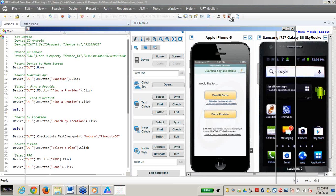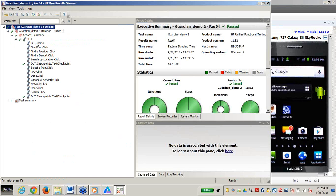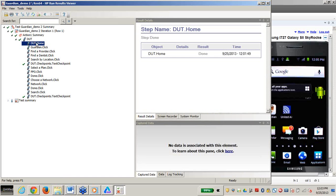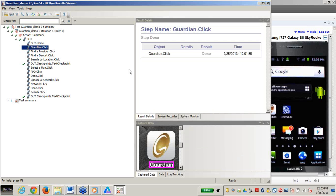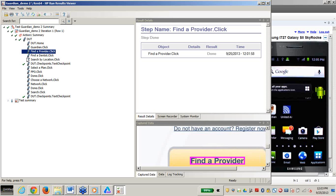This is my last run results. On the left-hand side, we're going to actually see a summary of my device under test here. And you'll see here that the current run passed. And as I click through this, if I've never seen this script before, I can very quickly and easily see what each step of my execution was doing. I was clicking on Guardian, and then I was looking to find a provider.